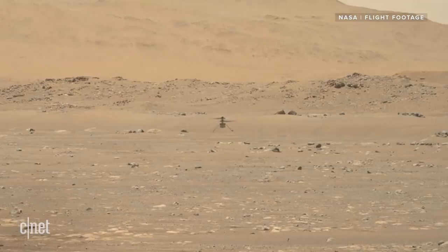And that's the real potential of Ingenuity. It's proof that we can bring an aerial dimension to our exploration of new worlds. And who knows, maybe one day we'll be sending little drones to scout around new planets and to venture to places that humans can't reach. Like the Wright brothers and Kitty Hawk, this is just the first liftoff, but it's the start of so much more.